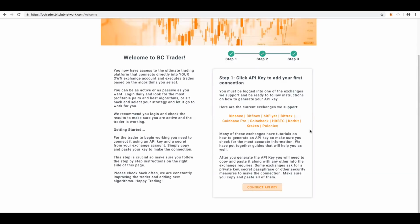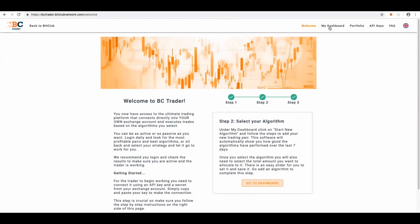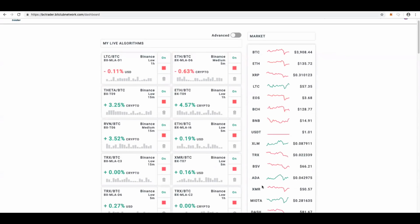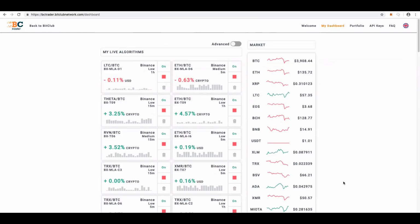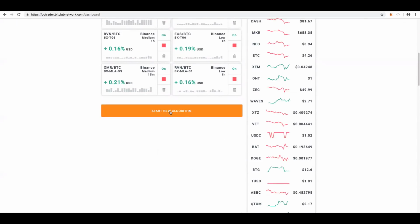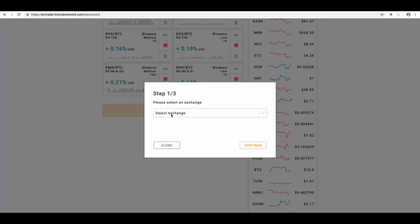Okay, so let's go. Now you have this set up. Now you're going to go in and start making trades. So now they go in, look at the dashboard. And one thing that's really cool about this is that if you want to let the trader tell you what's the best thing, you can click on the advanced, or actually start a new algorithm, and then that should bring up the best ones for the exchange.